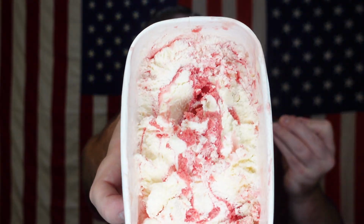It does have a good sweetness to it. It does have a decent graham cracker flavor, although I wish that was better. They do have cake pieces all throughout. Like I said, it's definitely strawberry all throughout it. You can taste it everywhere. I guess my real discrepancies are, I mean, it has a decent creaminess to it despite the fact that it's a frozen dairy dessert.